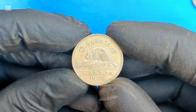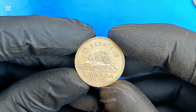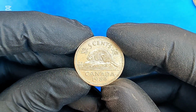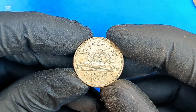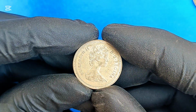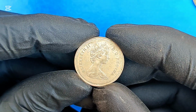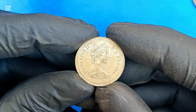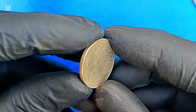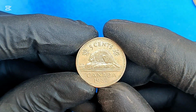For collectors, owning such a coin isn't just about the monetary value. It's a connection to a moment in history, to the figure of Elizabeth II, and to a period of Canadian heritage preserved in metal. Its rarity adds a layer of exclusivity, but its story is what truly makes it unforgettable. In the end, the 1984 Canadian 5-cent coin is a testament to how even the smallest denominations can carry enormous historical weight.